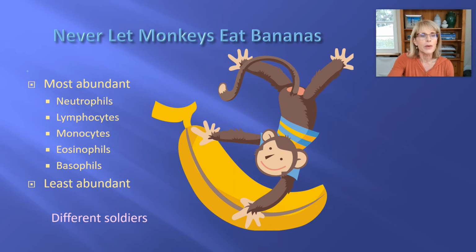And the most abundant of the leukocytes is the neutrophils, N for never. Then the lymphocytes, L for let. Then the monocytes, M for monkey. Then the eosinophils, E for eat. And then the basophils, B for banana.